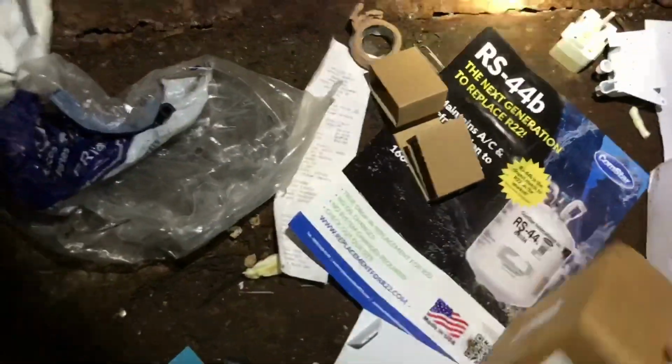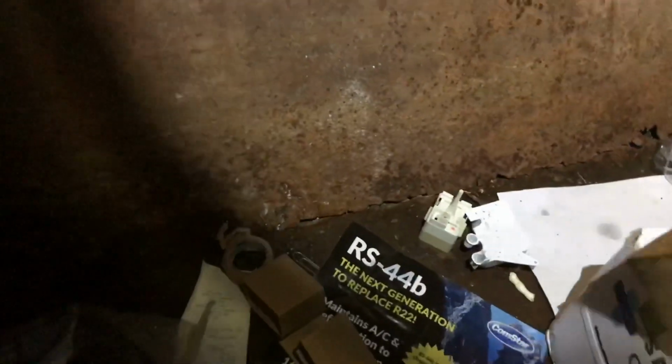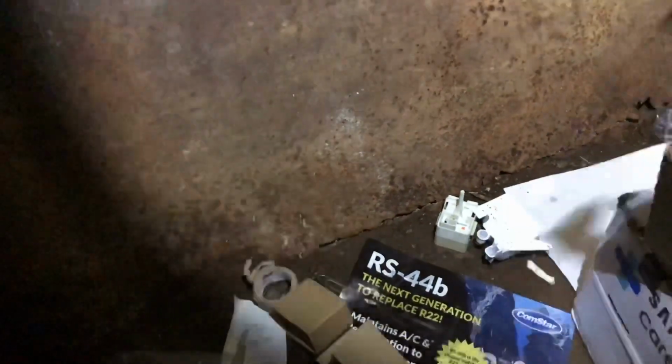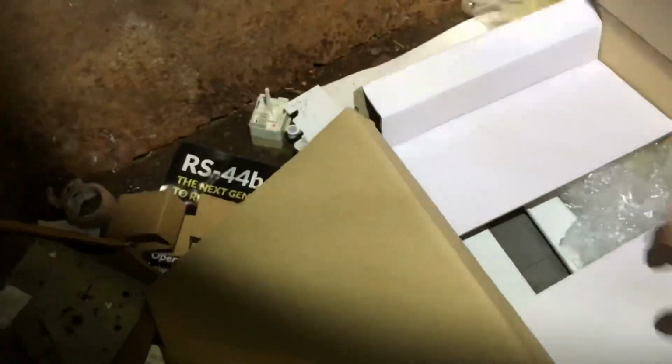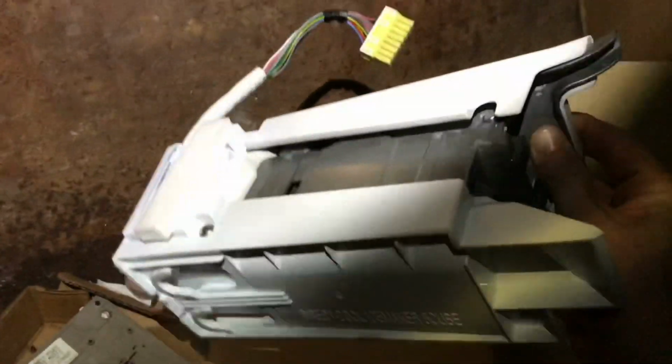Let's see what's in here. It's plastic with a little bit of metal on it, so I can't take that in. That is kind of heavy. All right, that's an ice cube maker. It's got the big hunk of metal in the middle there, so I can take that. Throw that in the box, and the rest of this.